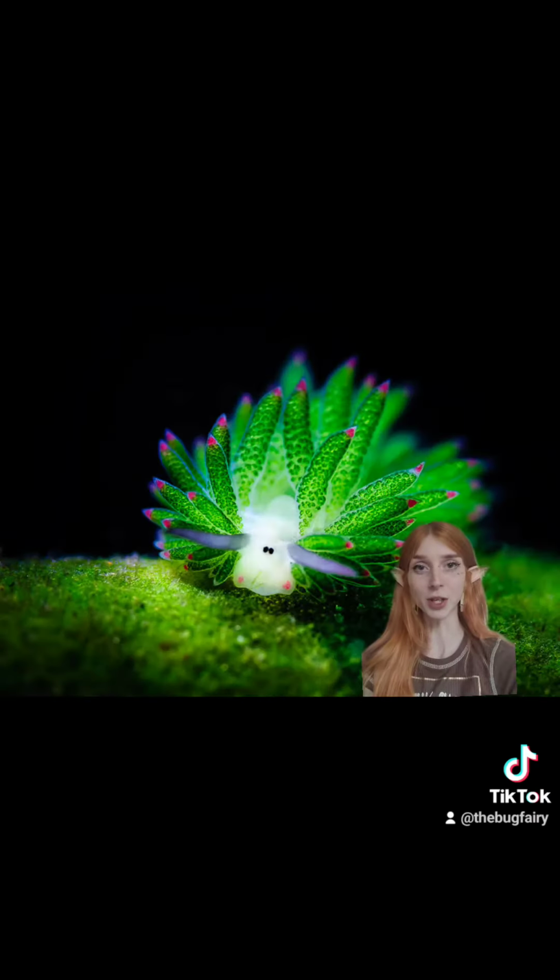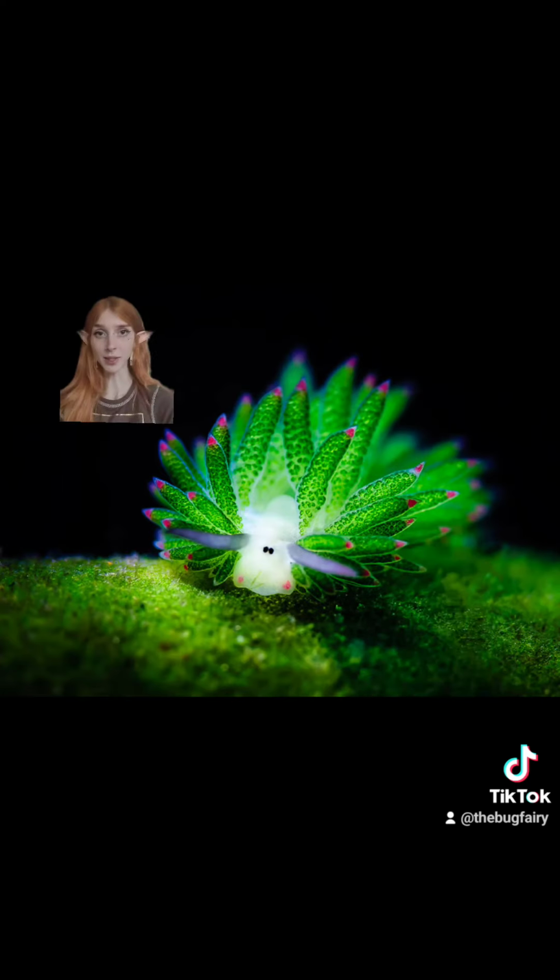This one is called a sea sheep, and they're arguably the cutest nudibranch to ever exist. Just like the leaf slug that I talked about before, this nudibranch can also photosynthesize and make its own food, and chlorophyll is what gives it its green color, just like plants.